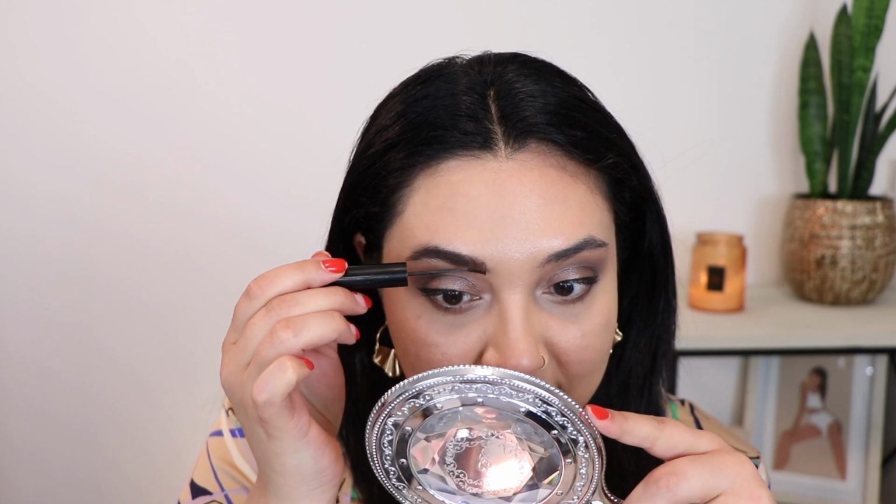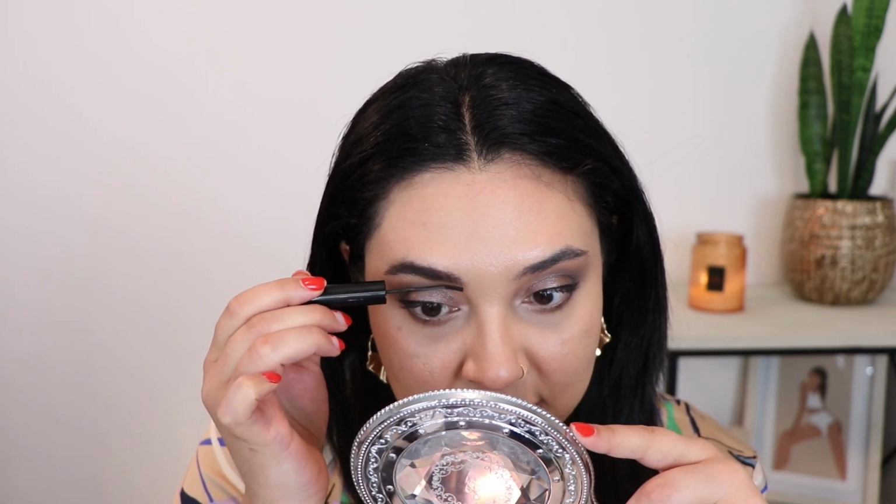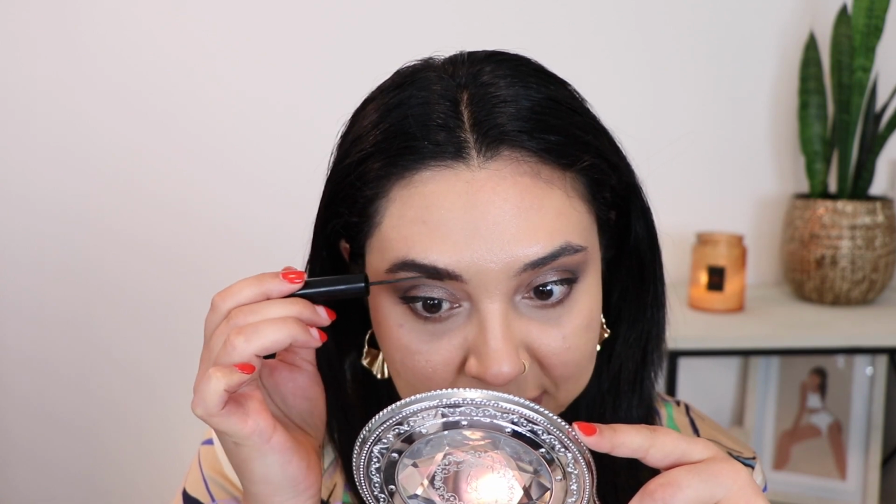So as you can see, it adds some thickness to the brows. It colors them in very well. It can be fairly easy. I feel like today is just not too much of a mess. You just have to focus really well with this.